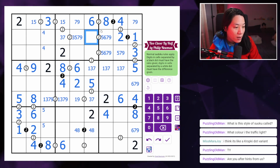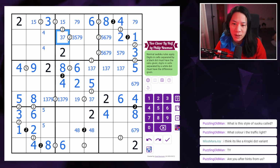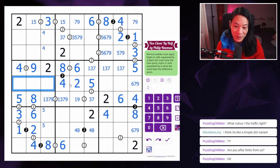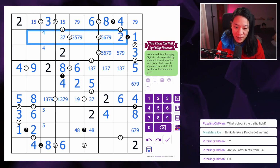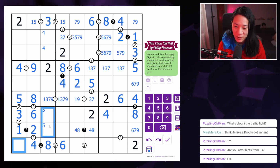That's annoying. Are you after hints? For now, I'm not. I do want to try and solve this myself first. But if I do get truly stuck, which is very possible, then yes, definitely can do some nudge, nudge, wink, wink when we get there. But for now, let's test how stupid I really am.